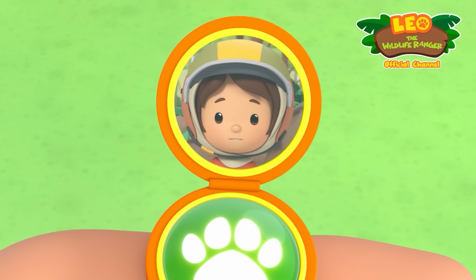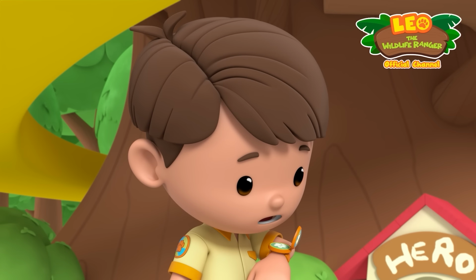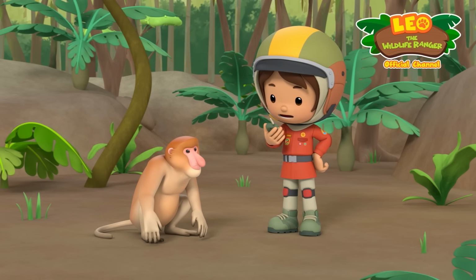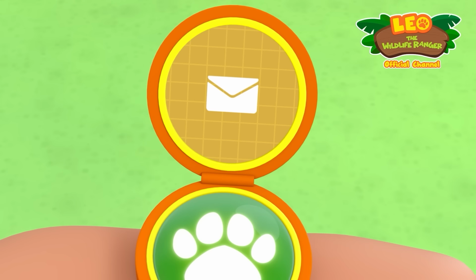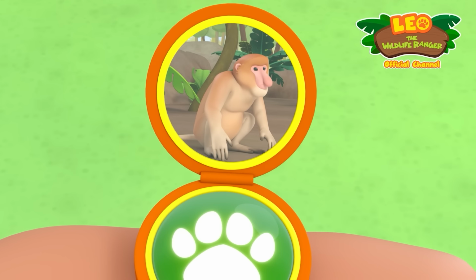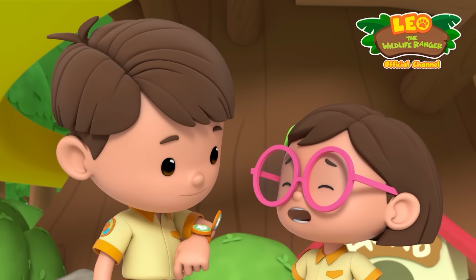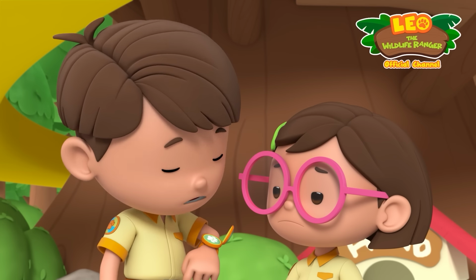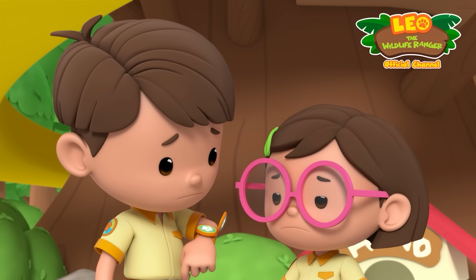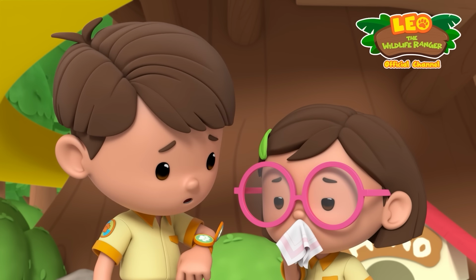Proboscis monkey that lost its honk. A proboscis monkey? That's right. They're known for their honks, but this monkey just can't do it. That's a pretty big nose. Choo! That was a loud sneeze. It's Katie. I think she has a cold. And a really stuffy nose.